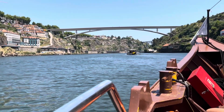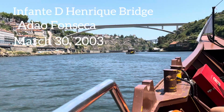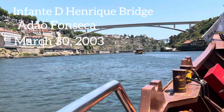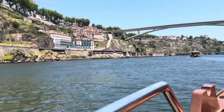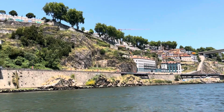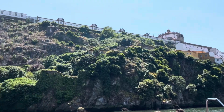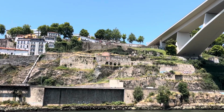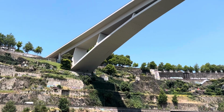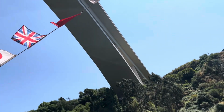Our next bridge that we're coming to is the Infante Dom Henrique Bridge, which is named after Henry the Navigator. And this was built when the decision was made to discontinue the car traffic on Luís I Bridge, where it was switched to metro and pedestrian only on the top. It was inaugurated on March 30th, 2003, and it's the most recent of all the bridges. It was designed by Adão Fonseca and is named after the famous Porto resident, Henry the Navigator. This bridge is the current world record holder of the longest concrete arch span of 280 meters.